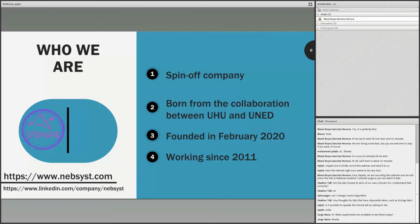As you can see in this slide, in the third point, the company as such is very, very young. It was officially founded just a couple of months ago. However, the people from the two research groups, from UNED and the University of Huelva, that founded the company, me included, have been working together in online lab solutions for almost 10 years now. But it was 1 year ago when we decided that our technology was matured and well tested enough to actually bring it to the market.